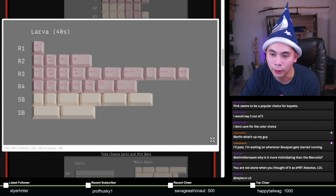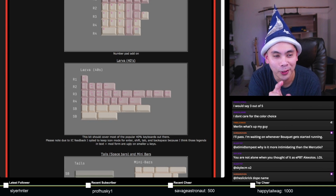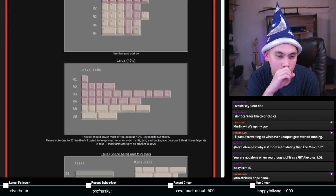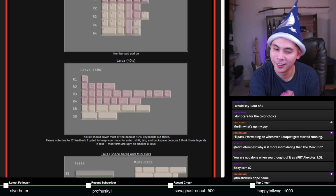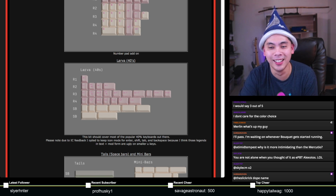Skull says, you are not alone when you thought of it as ePBT Axolotis. Okay, so what tipped me off to letting me know that I read it wrong was I was like, pink. I don't associate Axolotis with the color pink, you know? So I was like, huh, did I read that wrong? Yes, I did.